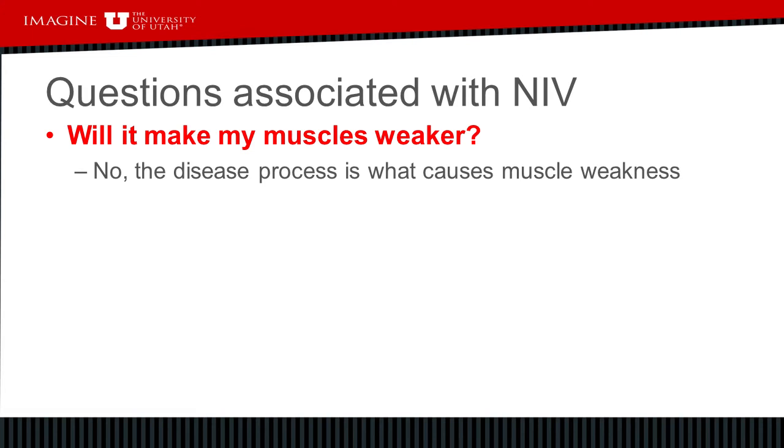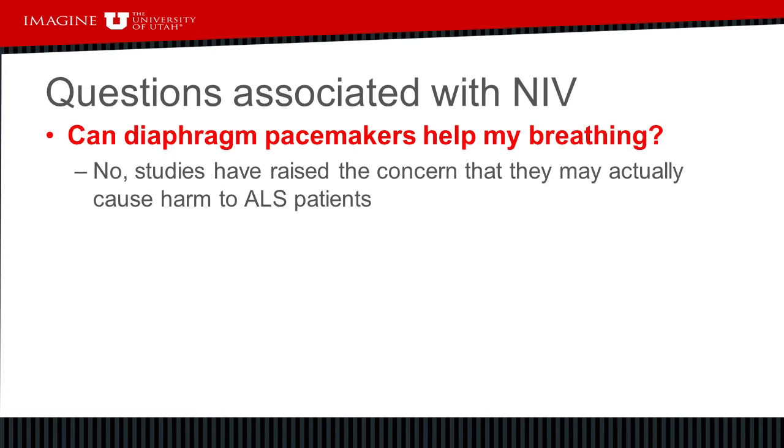And then the other question we'll sometimes see if patients have been looking on the internet at different devices is, can a diaphragm pacer help my breathing? And the answer is no. Those studies actually raised concern that they could potentially harm ALS patients, so they're not something we recommend.